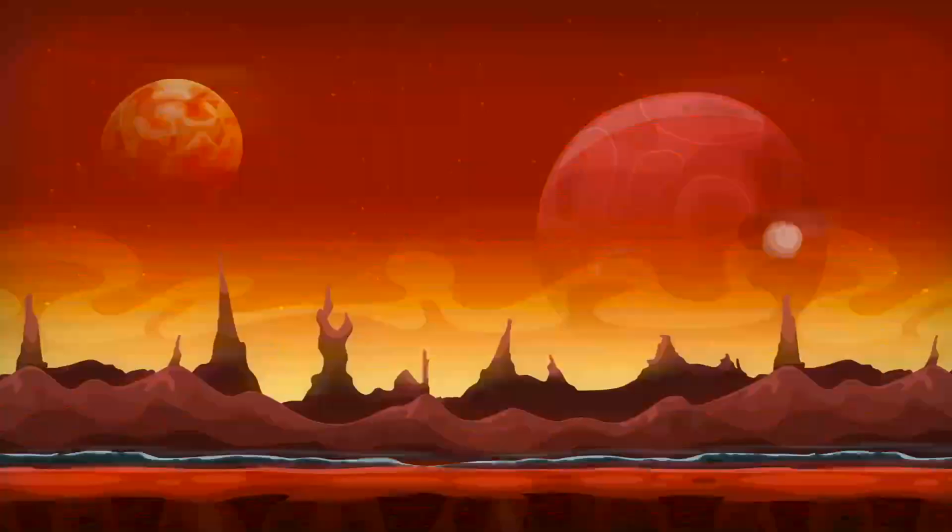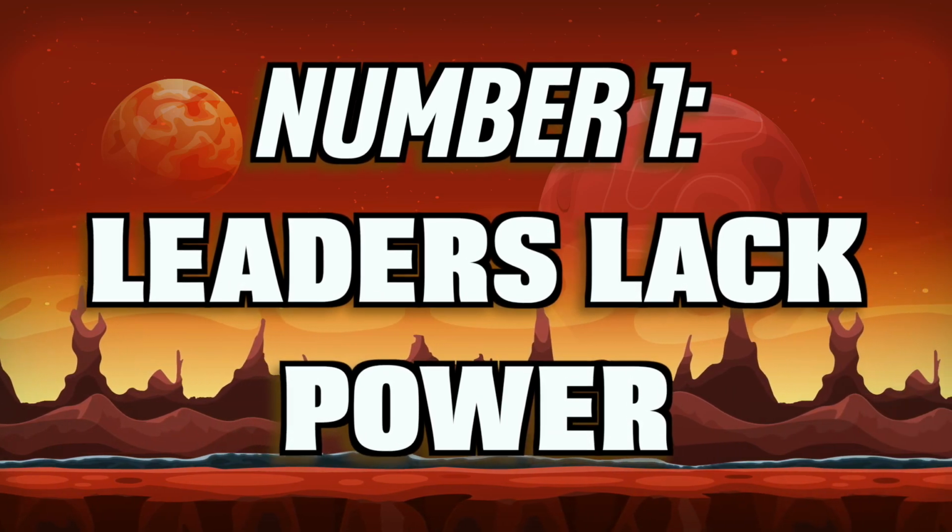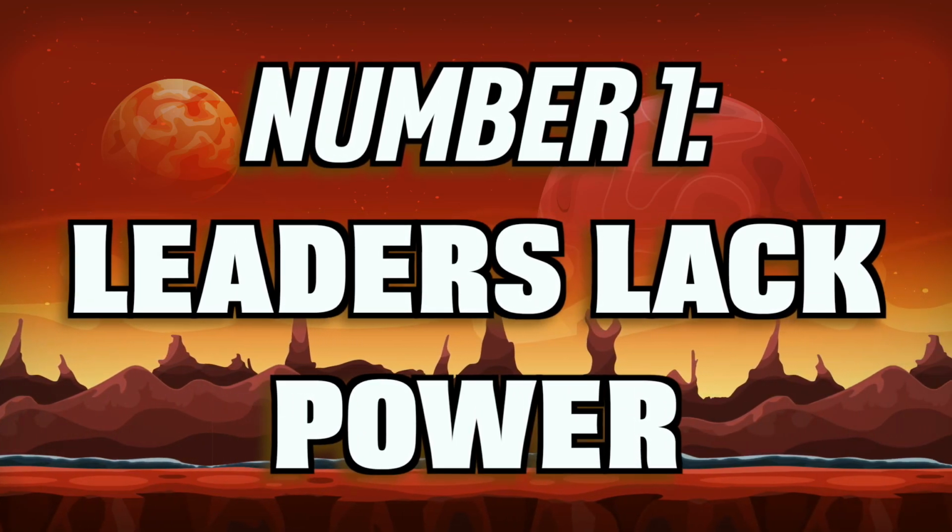And I'm going to start with number 1: the leaders for the set don't seem to stack up versus the second set. Every single deck has to have a leader. You've got 4 colors. You've got 2 sides of leaders. You've got villains and you've got heroes. We don't yet have a villain hero, or we don't yet have a mercenary leader. I'm sure that at some point we'll have something like that.